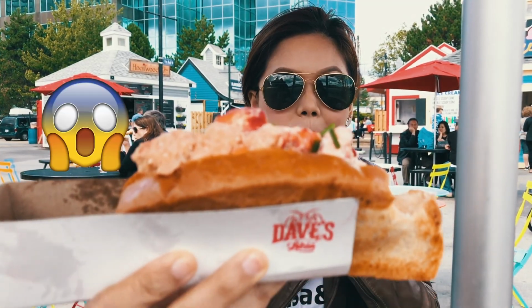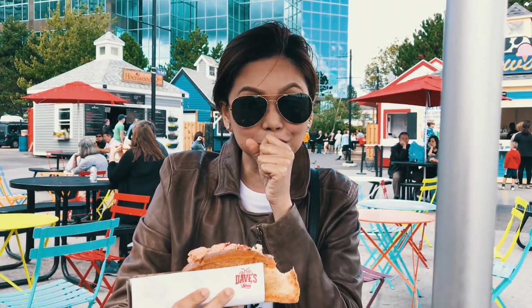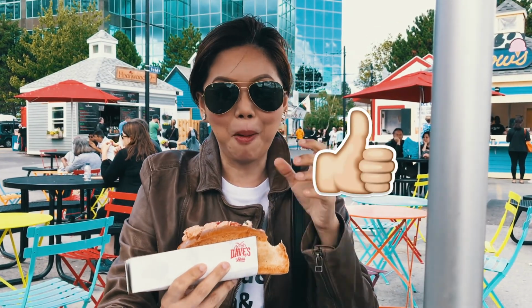I love this. Insane amounts of lobster. Really, really good. So juicy. Perfect.